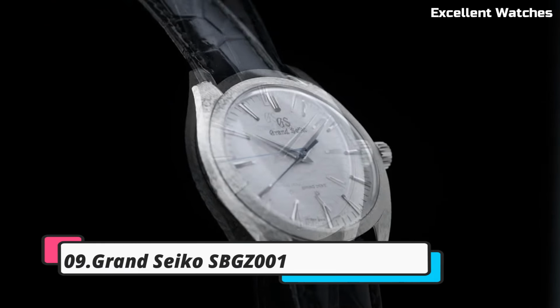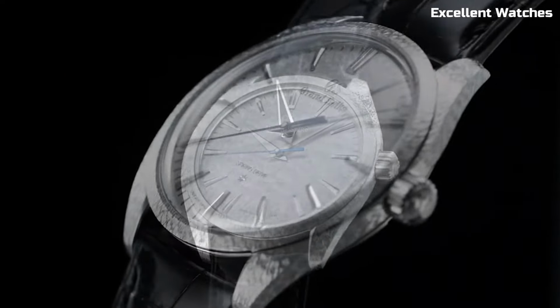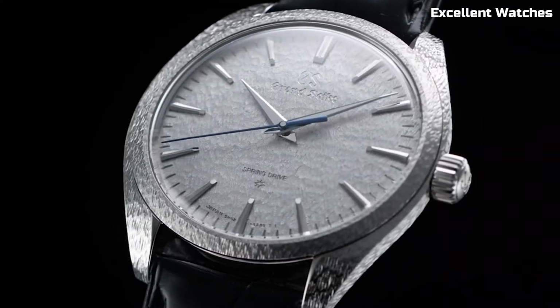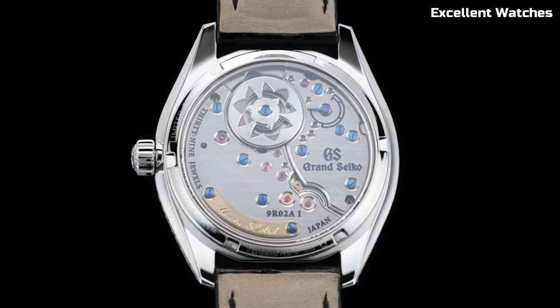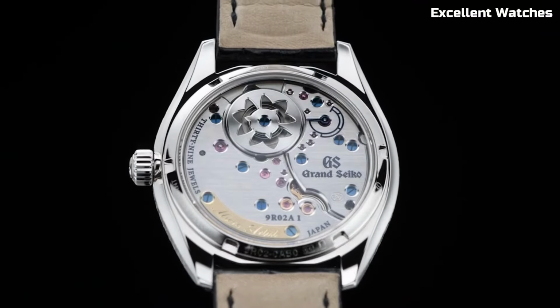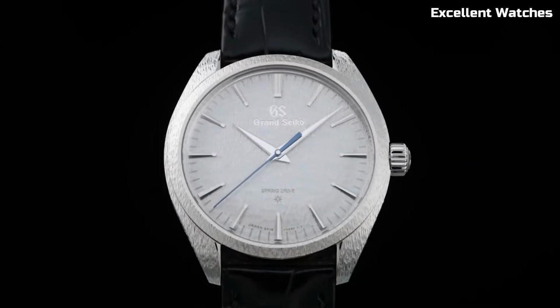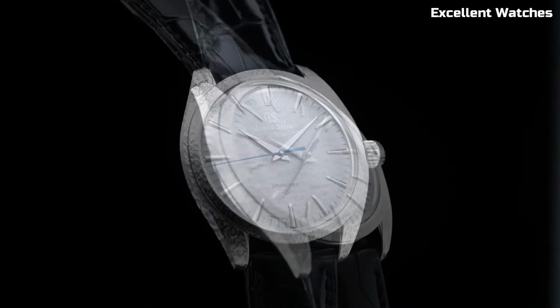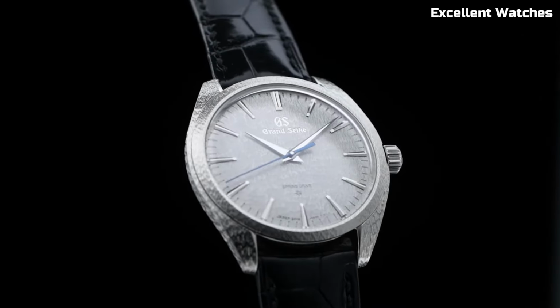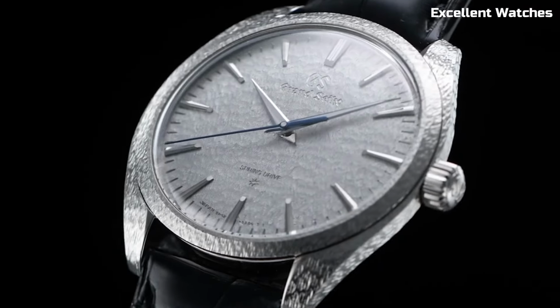Number 9. Grand Seiko SBGZ001. The Grand Seiko SBGZ001 is a masterpiece of precision and artistry, epitomizing the essence of Japanese watchmaking. Crafted in the Shinshu studio in Japan, it showcases the highest levels of craftsmanship and attention to detail. This watch houses the spring drive movement, renowned for its incredible accuracy, with a unique glide motion secondhand.